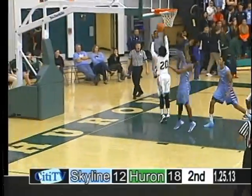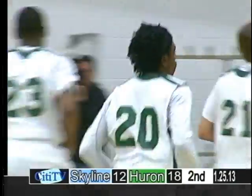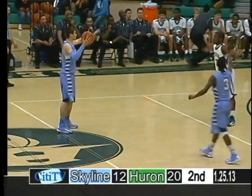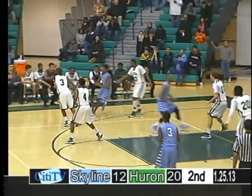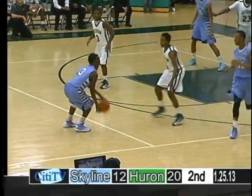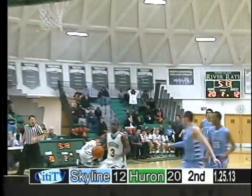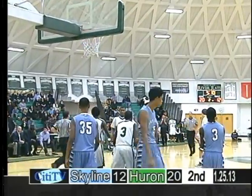Huron will break the press, bounce pass to Sims all alone for the layup, and it's good. Nice response by the River Rats after that 4-point play by Bacher. Now Banks drives the lane, loses the ball. Quickly down the court is Johnson. He'll put up the shot, off the rim, no good, but he'll draw the foul.